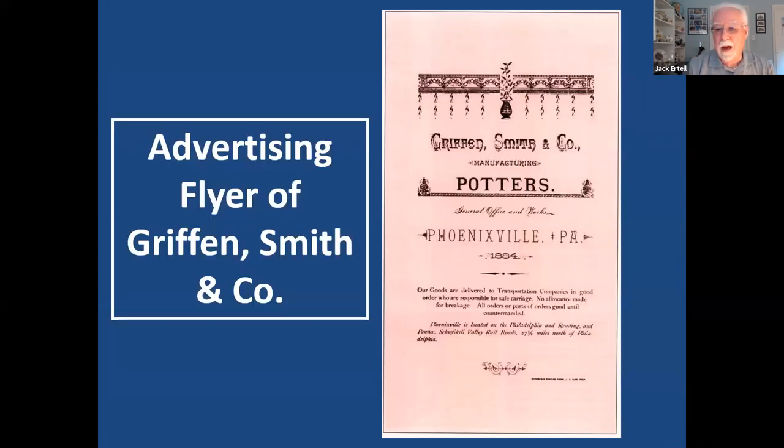Here's one of their advertising flyers from 1884, in which they promote not only what they sell, but where their location was. Phoenixville is located on the Philadelphia and Reading and Pennsylvania Schuylkill Valley Railroads, 27 and a half miles north of Philadelphia. That was important because the company was not a retail company. They mass produced their products for resale by others.